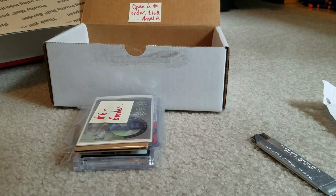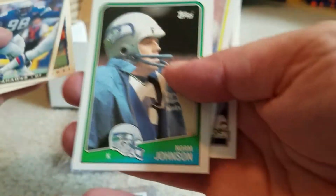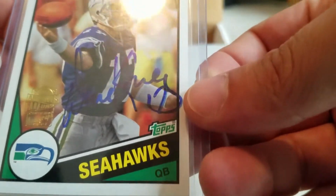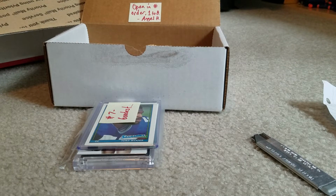Number five says good. So we got Sam Adams. We got Rick Mirer. Norm Johnson, Steve Largent All-Pro, and Tony Woods. And then, of course, because Angel's just being Angel, on-card auto of Dave Krieg. Angel, you did not have to go this crazy, man. But thank you. Wow. Like, you're expanding the parts of my PC that I haven't had time to, because I don't have the time or the money.